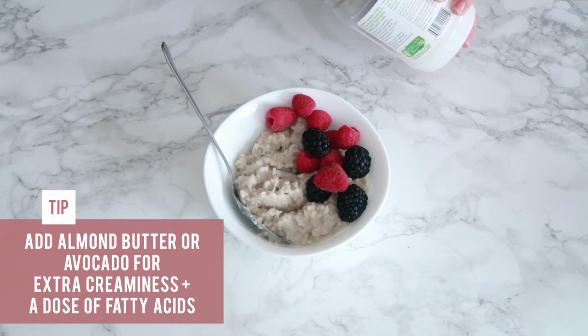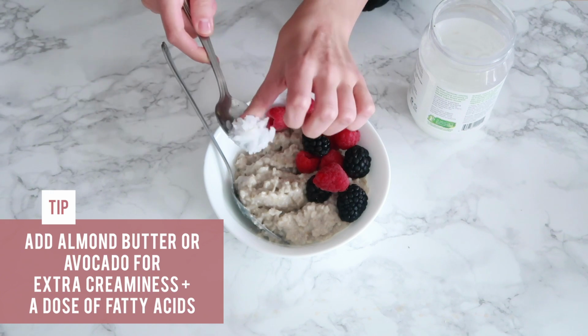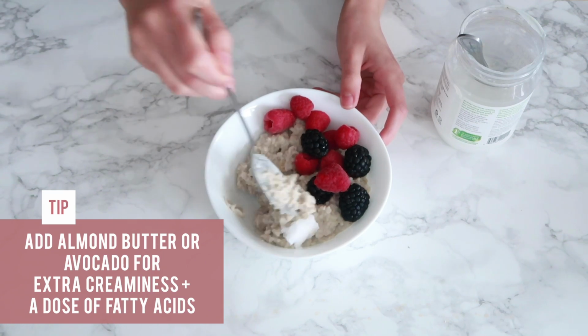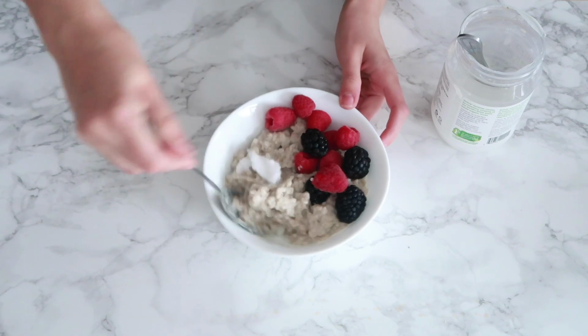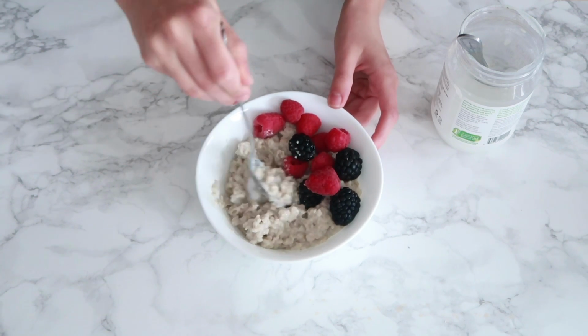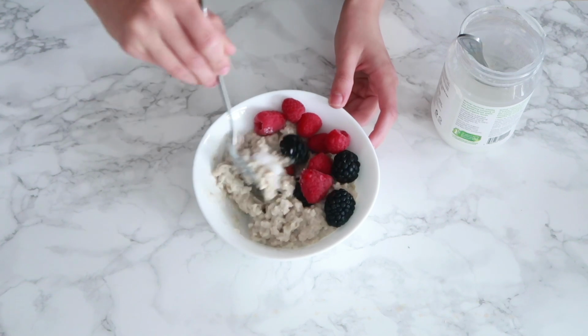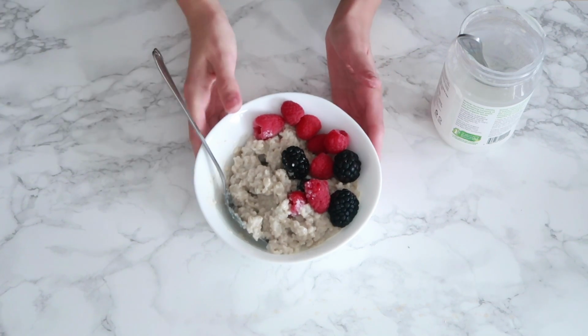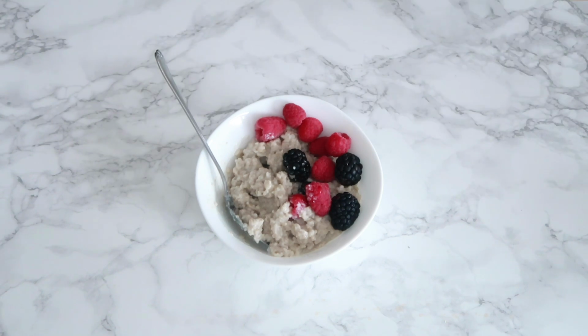I also like to add a little bit of coconut oil to my oatmeal. It gives a little bit of sweetness to it. Coconut oil helps to boost metabolism, and it's great to help balance hormones and help to absorb vitamin A and E, which are super essential for skin, hair, and nail growth. Then I'll top my oatmeal with some berries that are a great source of antioxidants.